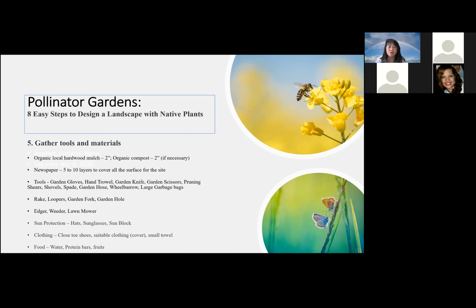And the next thing is to gather newspapers. We would like to put like 5 to 10 layers of newspaper to cover the whole site to deter the weeds from coming back. Some of the tools that you need: your garden gloves and hand thrower, garden knife, garden scissors, pruning shears, shovels, spade, garden hose, wheelbarrow, large garbage bags. These are all the things that you need. But depending on your site, you may need some other tools.